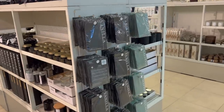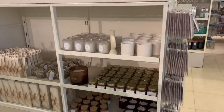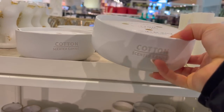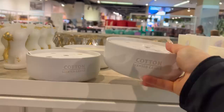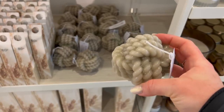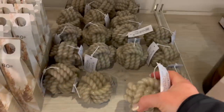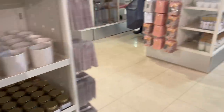I'm liking all of the black, and also we've got more neutral tones. I'm definitely way more drawn towards these. I do like this candle where it's just got the little writing on it, and this is a 5-wick and this is £7. We've seen the rope candles before, but this is a nice beigey greyish color, and these are usually about £1.50, I think. I can't see a price. Oh, £3 now. Inflation really is hitting.